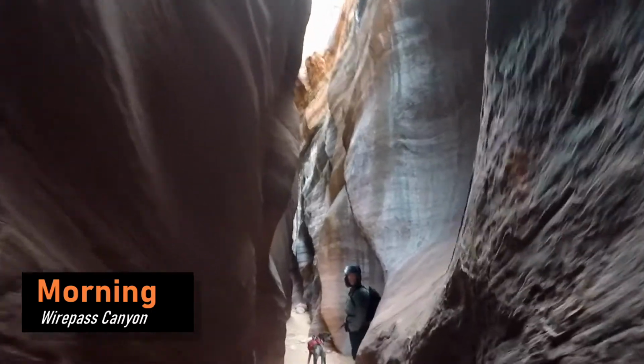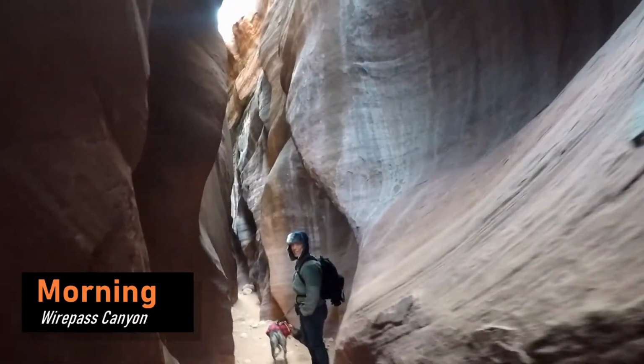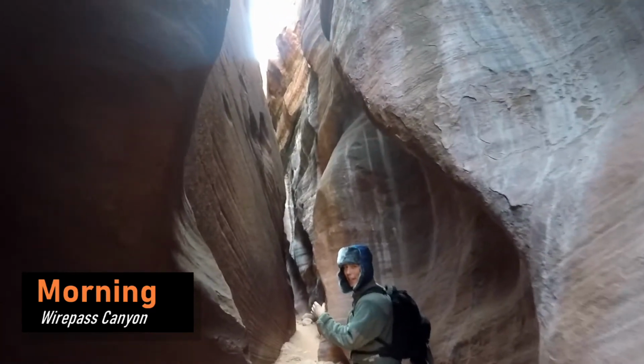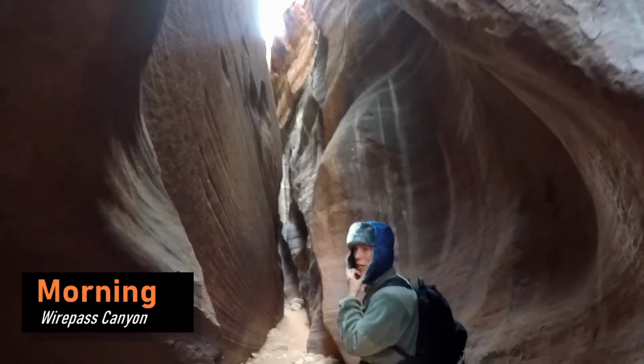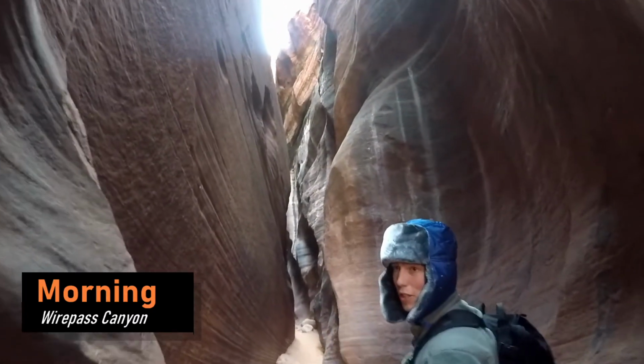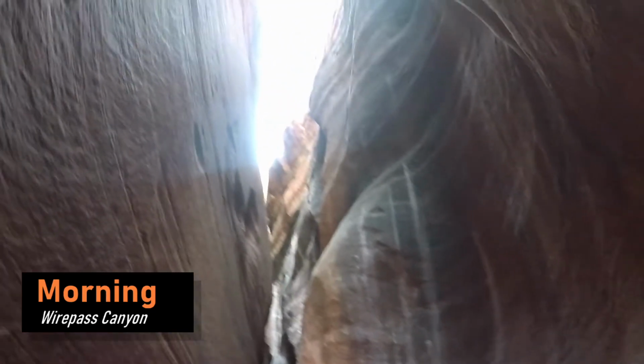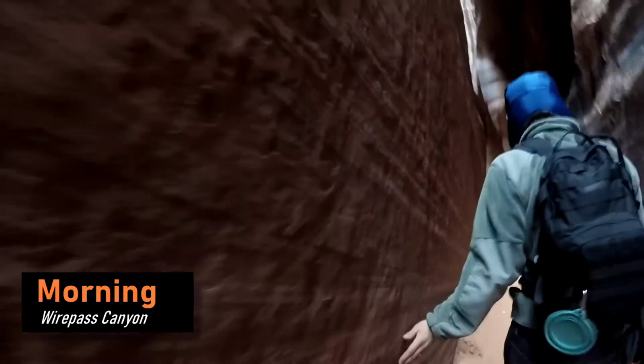This is the narrowest we've been in so far. Yeah, I would definitely say this is one of the best slot canyons we've seen so far. How narrow it is, and then the darkness, and just the sheer magnitude of it is just amazing. I wish it would show how dark it is on the camera.